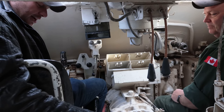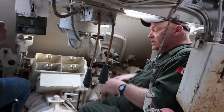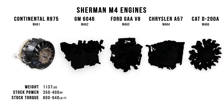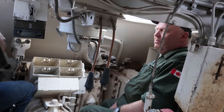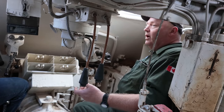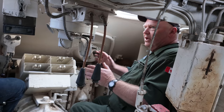Not to give a big long story of Shermans, but when they originally started building the earlier models, it was a 9-cylinder air-cooled Continental radial engine. As production really started going and the war kicked off, there are different theories, but the reason I buy the most is that the air effort needed those radials for the bombers and airplanes. So they had to start sourcing other engines.